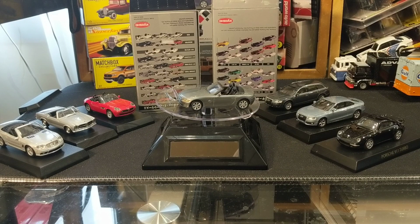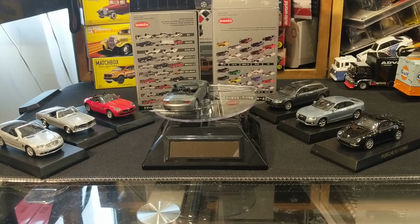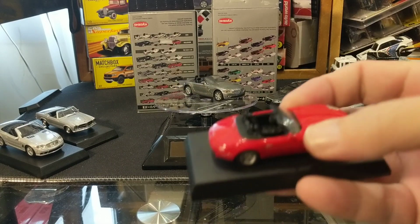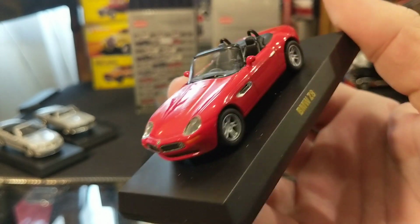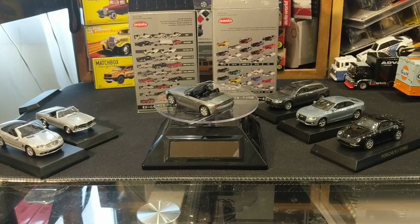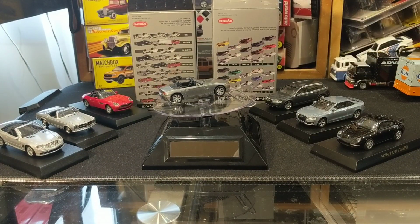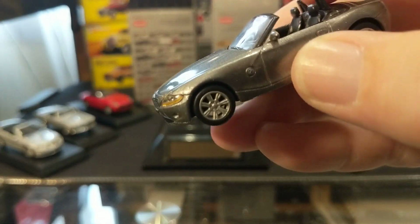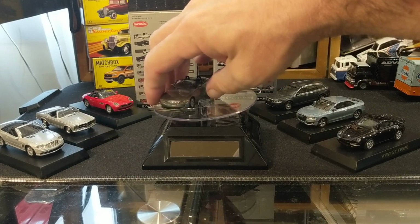As I've gone through this Kyosho mad journey, one of my earliest Kyoshos was this red BMW Z8. And I love it. I've compared it to my Auto Art BMW Z8, and it's a better model. This very beautiful BMW Z4 is a fairly recent acquisition, but so that's two BMWs.